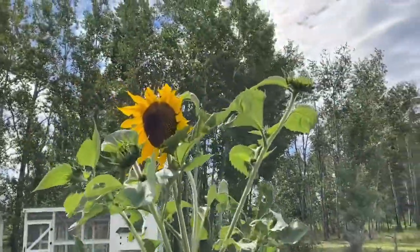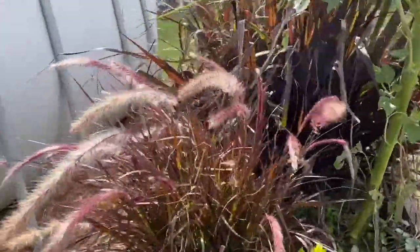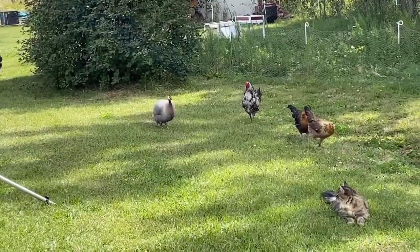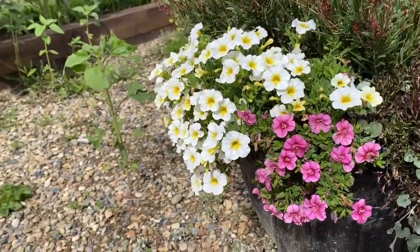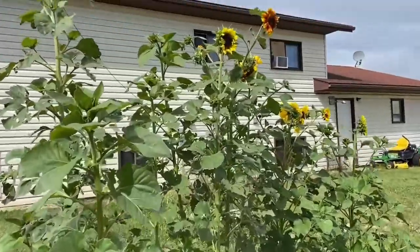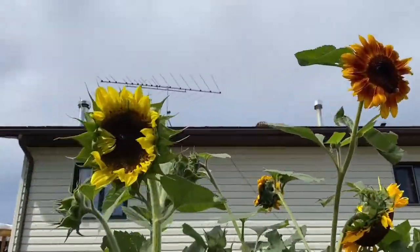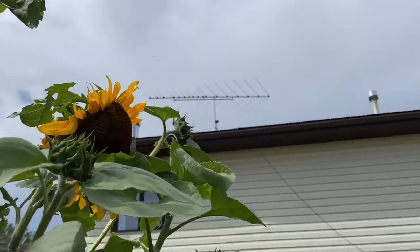This little sunflower is a volunteer. It's definitely feeling much better. The grasses look better. So yeah, I'm happy. This little plot looks so good. Lots of little volunteer sunflowers everywhere. I haven't been weeding the gravel. I've been focused on this stuff here, but they're so cute. I love sunflowers. Busy bee.